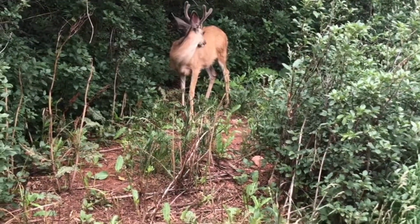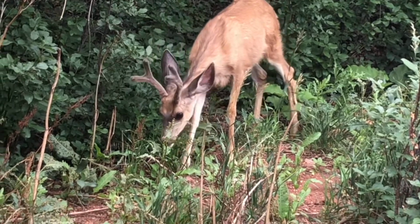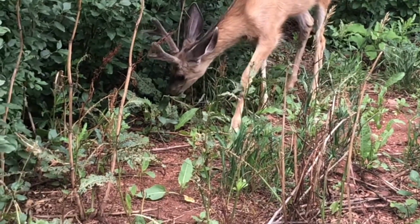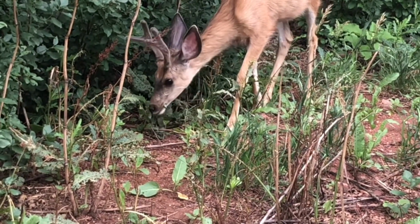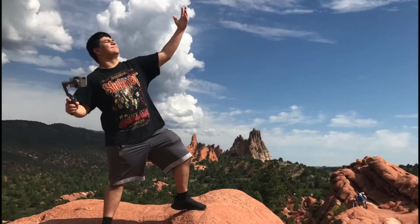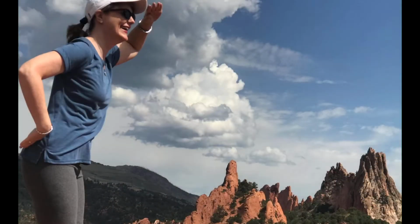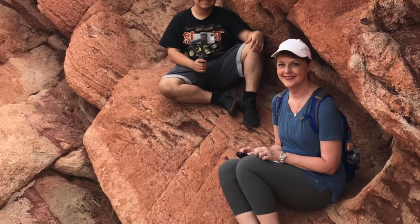From the red rocks, to the wildlife, to the magical feeling of being so tiny up against this majestic landscape, the entire experience was incredible. It's truly a gorgeous sight to behold. Time spent here is inspiring and meaningful. To put it succinctly, yes, Garden of the Gods is worth seeing.